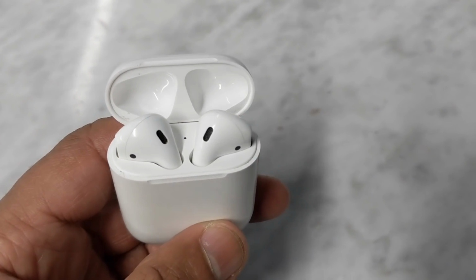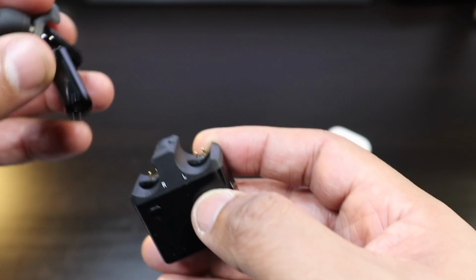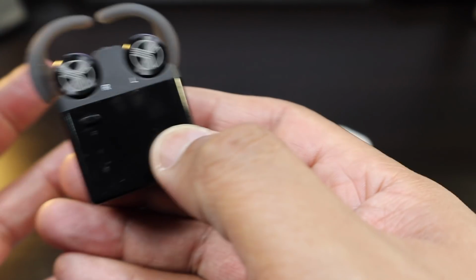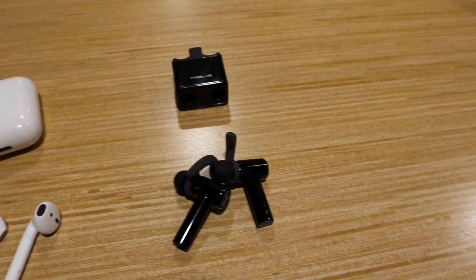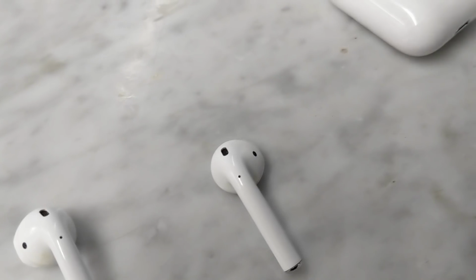It just works. Now, these Treblab don't have fast charging, but they're equally easy to put in. You just slide these in, and if you wanted to charge, all you gotta do is press that button and they begin to charge. So real simple cases on both, but I gotta say the Apple AirPods win the case battle because it can recharge your AirPods faster and more often.